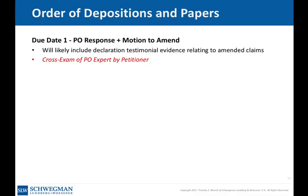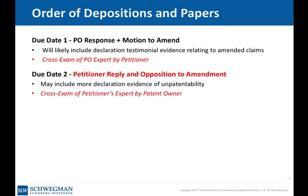The various different due dates are set forth in this next slide. Due date 1 is when the motion to amend and patent owner response appear on the scene. Most likely, petitioner is going to want to cross-examine the patent owner expert because declaration evidence is likely to be attached to the motion to amend.